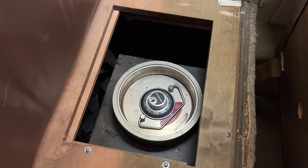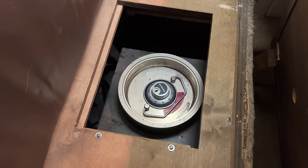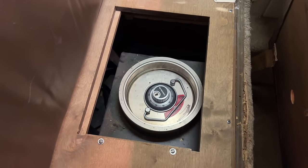Unfortunately, I have never been able to open this. If someone is a safe cracker and wants to have a go at it, let me know. It'd be pretty interesting to see what's inside here.